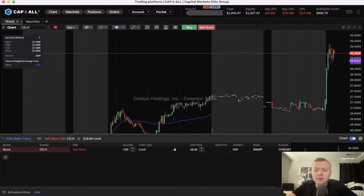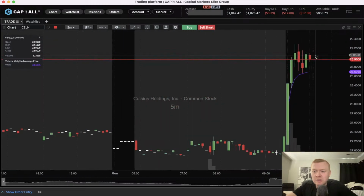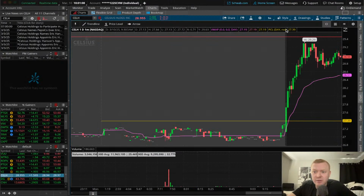Let me see if I have shorts here even. Sell short. I do have shorts. Could short it into a pop up towards 29.50. We'll see if we get that pop though. So 28.80 is holding up at the moment as it's pulling back to it right now. It's kind of flagging up. I'd like to see another pop on it.